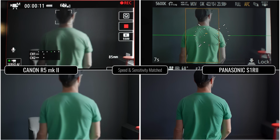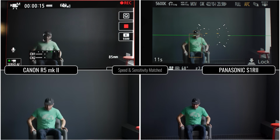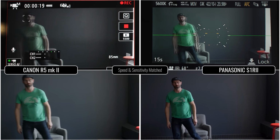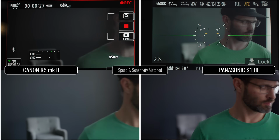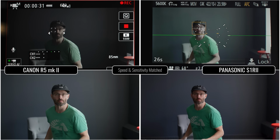If there's one area where brands like Canon and Sony come out ahead, it's autofocus. In fact, Panasonic was one of the very last to step up their autofocus, which must have cost them a lot of sales to the benefit of the big three. Though once again, I have to say that in all of my testing and shooting, Panasonic appears to be precisely on par with everyone else, judging by how it performed against the R5 II.